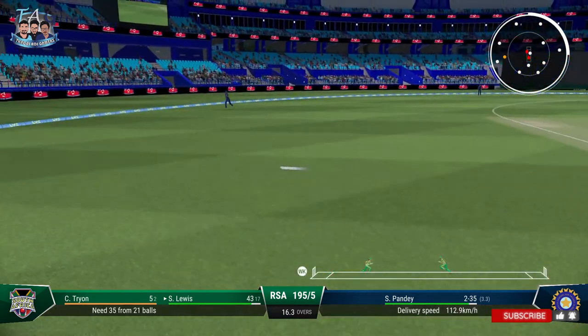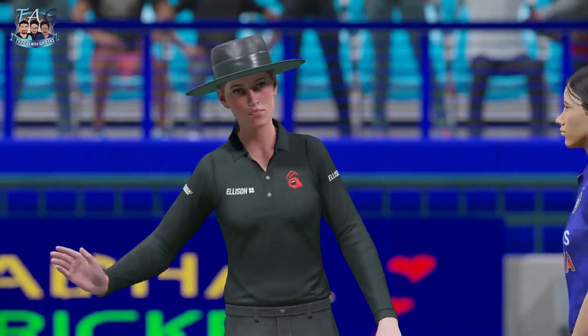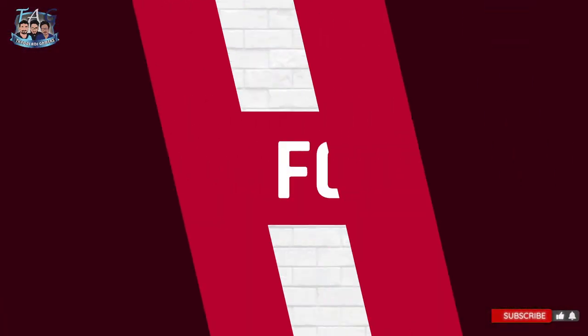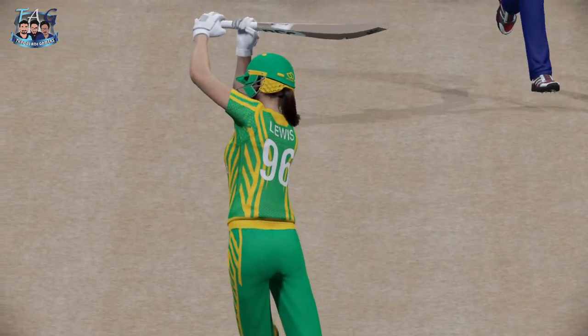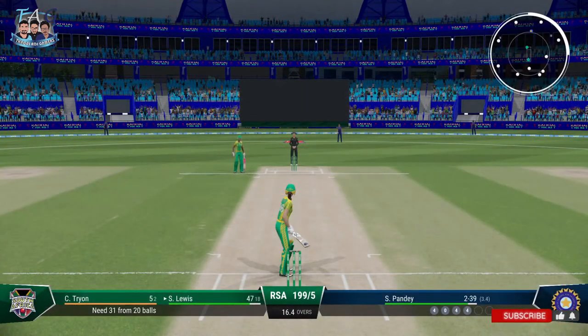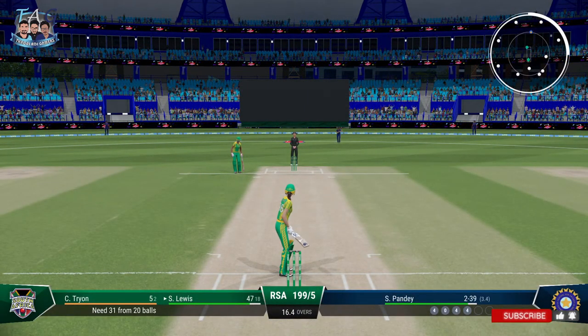Yes! Solid shot, going for four. That is a masterclass of batting. Reads the length, gets forward and dispatches it to the boundary. What else do they have in their bag of tricks? Not much seems to be working at the moment.